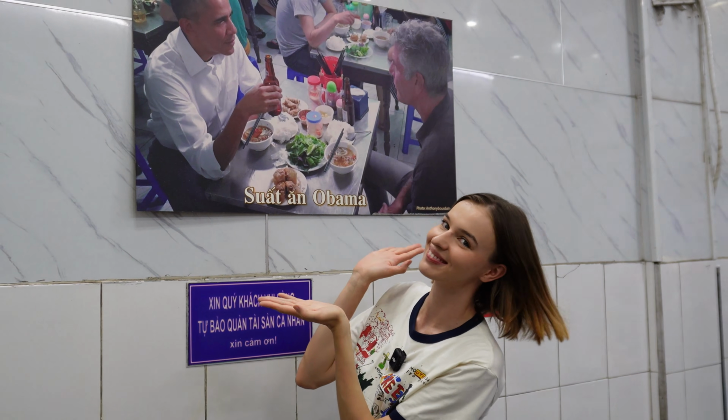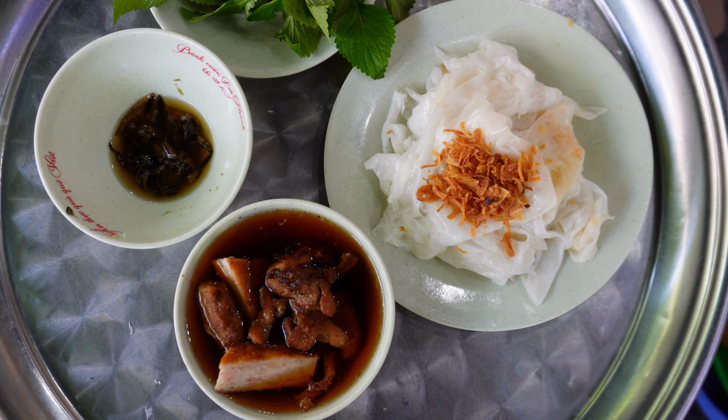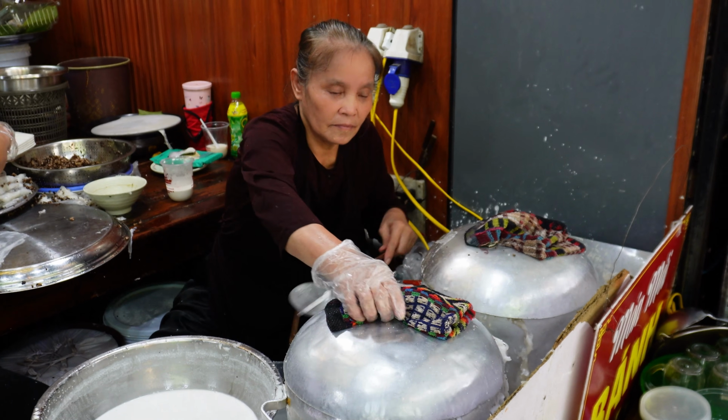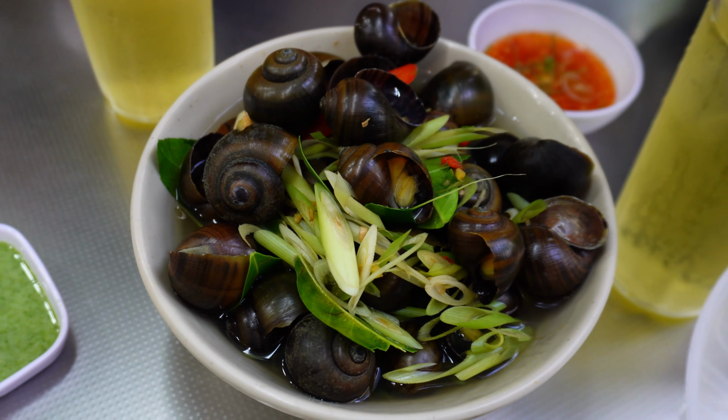Today I'm in Hanoi and I'm only eating at Michelin restaurants. Vietnam has 7 star rated and 99 selected restaurants. The latter are the places that Michelin recommends for visiting. 3 of them we're going to visit today to see if the food there is actually worth trying.